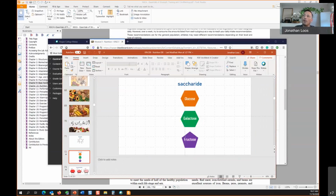And you have three primary monosaccharides. You have glucose, galactose, and fructose. And none of them are bad, none of them are good. It's just sugar. And it's the currency the body has, right?